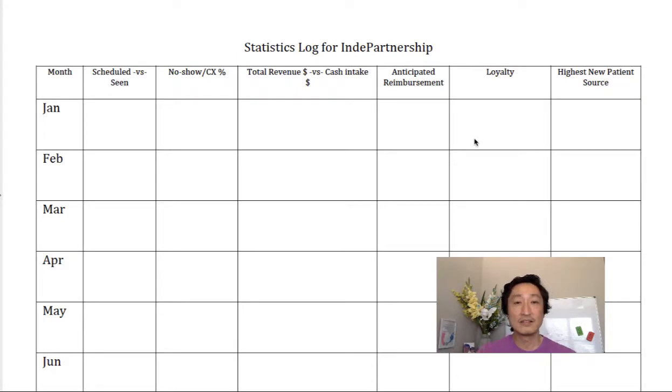So let's take a look real quickly. This is called the statistics log. The one I'm showing you here is the one I use with my $50,000, $30,000, $20,000 clients. It's the same one, and I'm revealing it and sharing it with you. It's just so simple to track, and the owners don't do it. You have your administrative assistant or your receptionist do it. It takes very little time, but they will send it to you on a month-to-month basis.